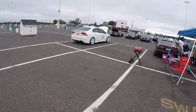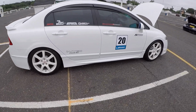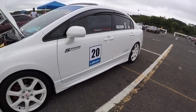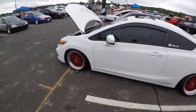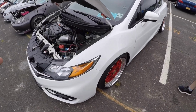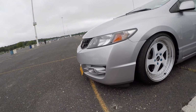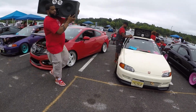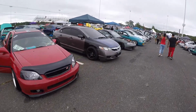Coming over to an eighth right now. Dude, this thing is straight like track. SI is literally everywhere. This is crazy right now. Yo, this thing is mint. Gotta give some FG2 love right here. Look at this thing. Literally, I don't even know where to point the camera. There's just mad stuff right now.